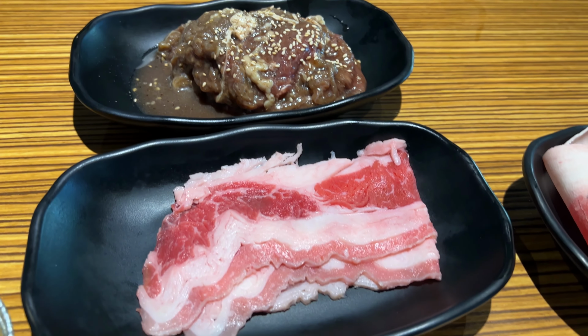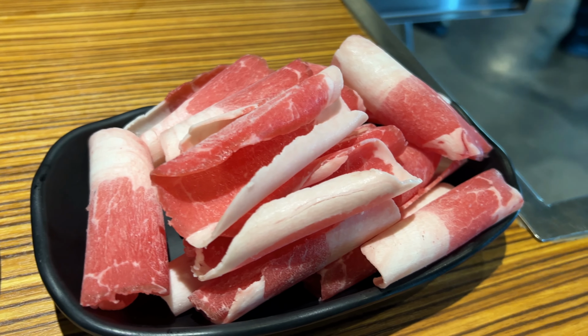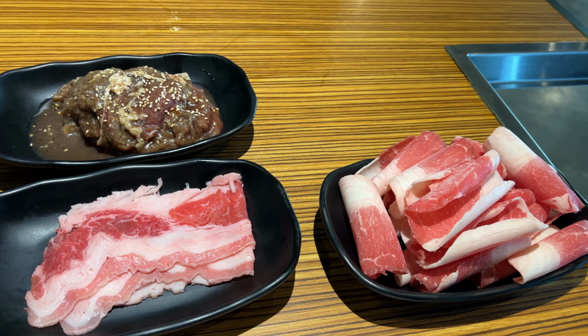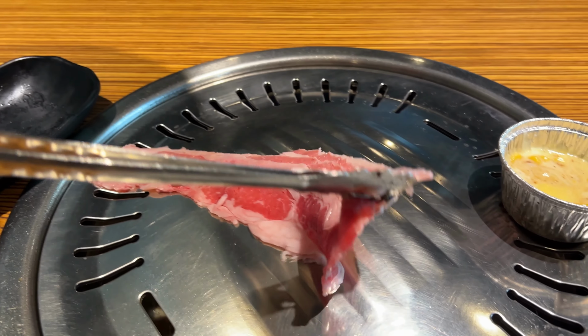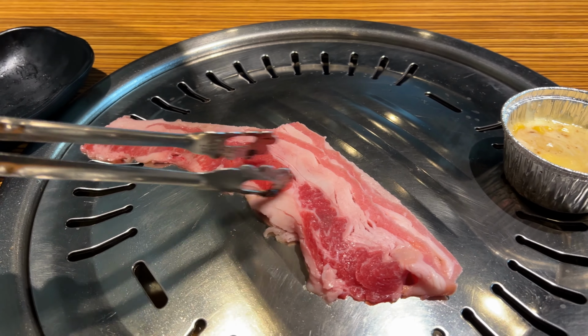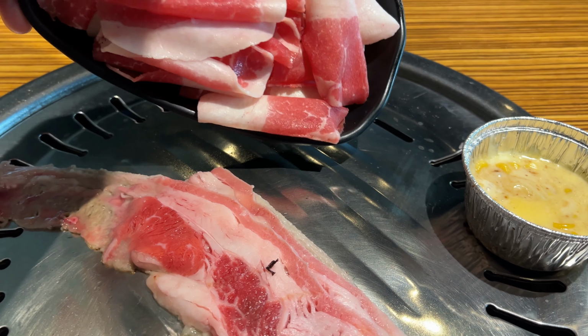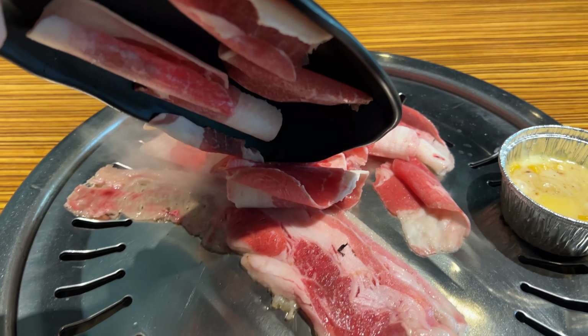For my next round, I ordered the beef bulgogi, beef belly, and the beef brisket. We just got a grill change, so we're starting off fresh. And we're cooking the unmarinated beef belly and brisket first, just piling it all in there. It's cut extremely thin, so it really doesn't take much time to cook at all. But I like it to be extremely crispy, so I leave it in there for a while.